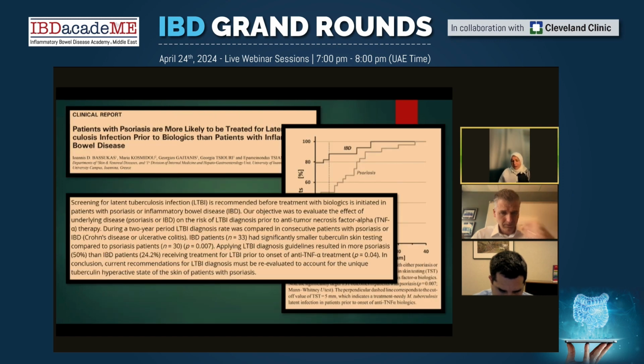Now, this paper, I just kept it in for the sake of science, but I don't really agree with it, at least from our experience where we are. Dermatology, according to this paper, are more likely to treat their patients for latent TB than us. And I think that we screen our patients more effectively or efficiently than dermatology, but whatever. So next, please.